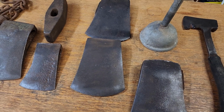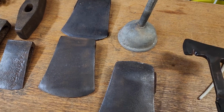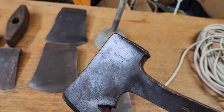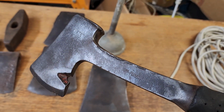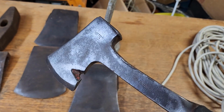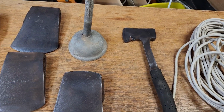I went a bit further than I had planned with the axe heads. I did clean them up in some soapy water just with a scourer, but I needed to read the brands, so I ended up buffing them on the wire wheel. This one's actually branded, I think it says Metro, and it has drop forged on the handle. I actually have a hunch that might be a German one. Now, even though it is a bit abused, it looks much nicer now.